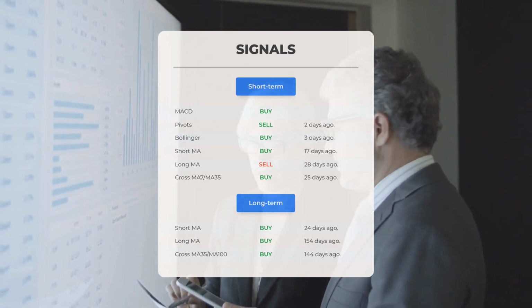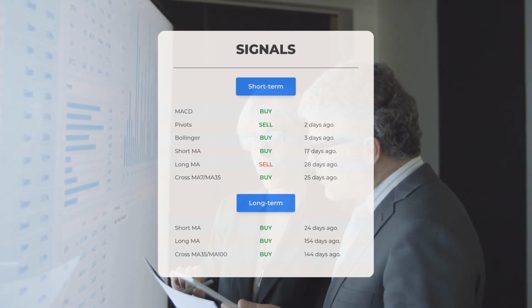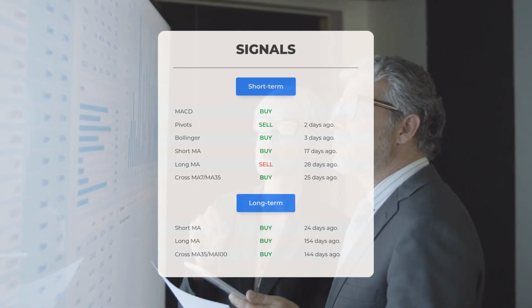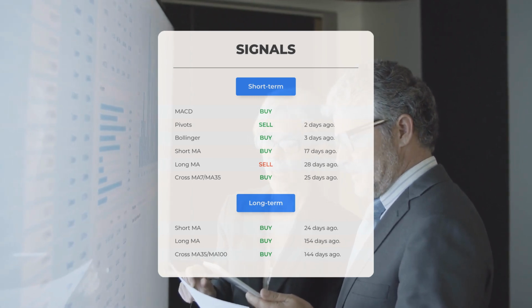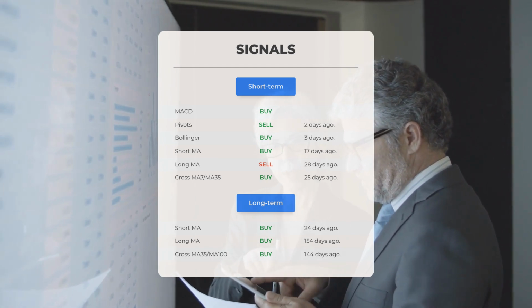The relation between the short and the long moving averages indicates a buy signal from 25 days ago. If we examine the 12-month chart, we see short moving average, buy signal from 24 days ago. Long-term moving average, buy signal from 154 days ago. The relation between the short and the long moving averages indicates a buy signal from 144 days ago.